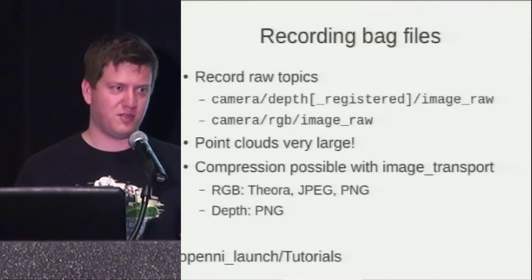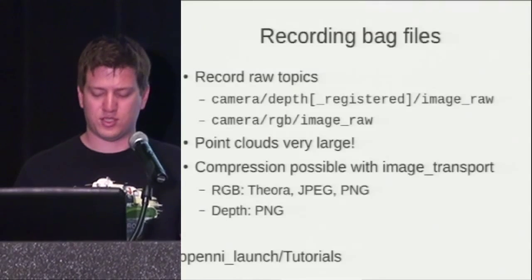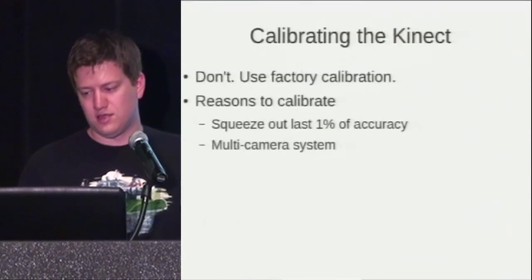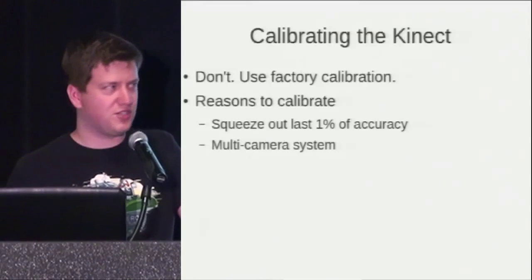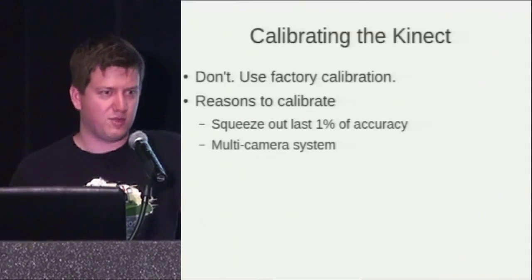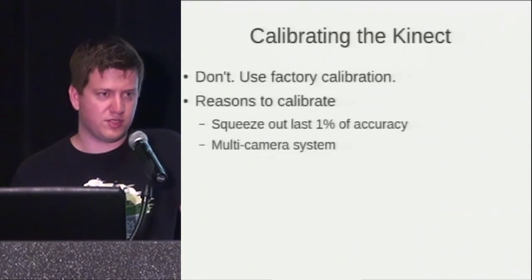Compression techniques for color don't really map so well onto depth images. They're not designed for that. And there's a tutorial for how to do this in ROS launch. So I spent a bunch of time working on Kinect calibration, so I'm going to talk about it a little bit. But most of the time, you actually shouldn't do this. The factory calibration that's baked into the Kinect is actually pretty good. So there are only a couple reasons to calibrate.